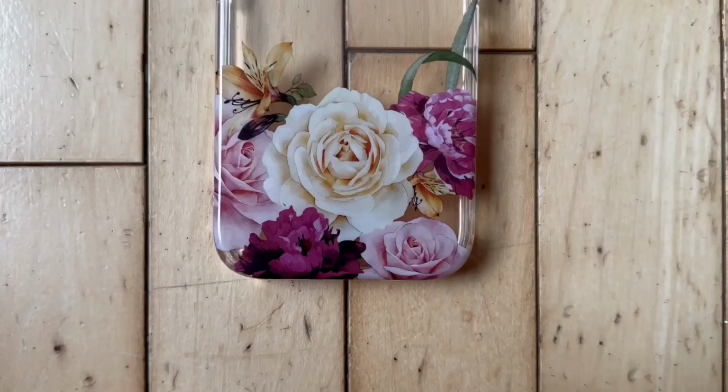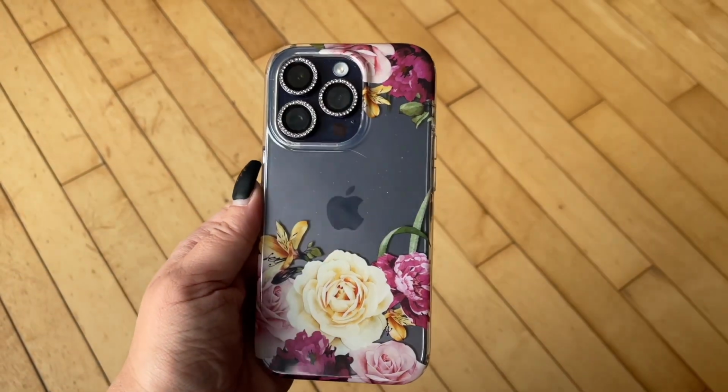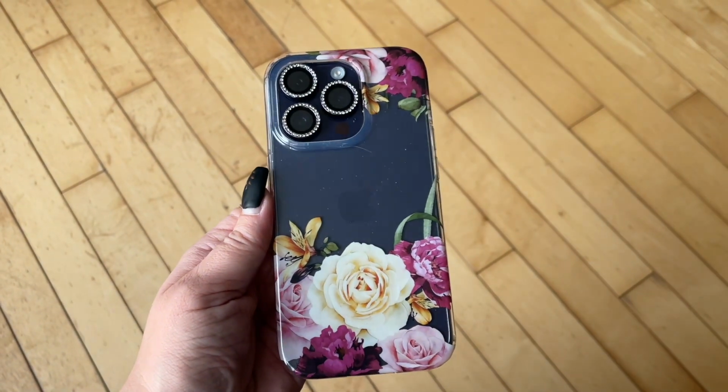I am always looking for phone cases that will not only protect my phone, but look pretty at the same time. When I found this phone case, I fell in love immediately. Not only is this phone case super pretty, but it also allows me to see the color of my phone underneath so that it just jazzes up that case just a little bit.